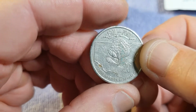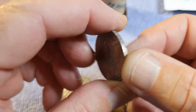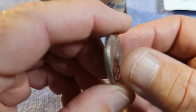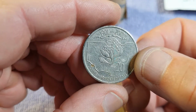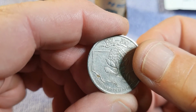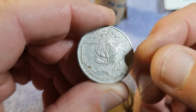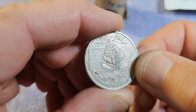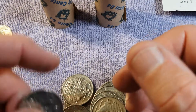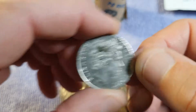Oh, there's our first state coin. New South Wales, not in the greatest of condition, but it is a definite keeper. 1901 to 2001, the Waratah and New South Wales, where I live, that goes straight into our collection. Very good find.